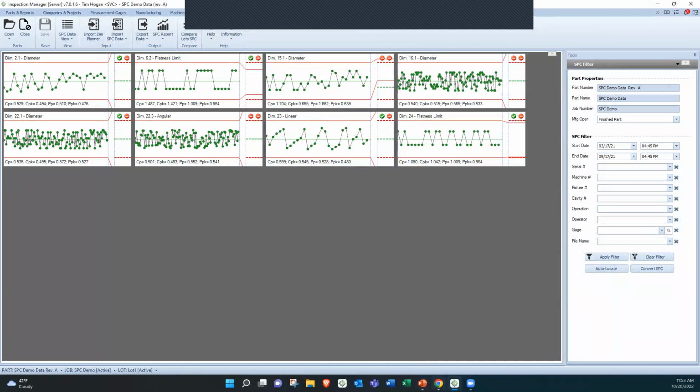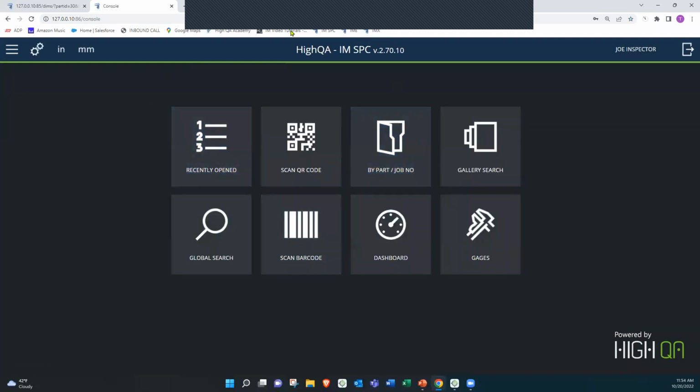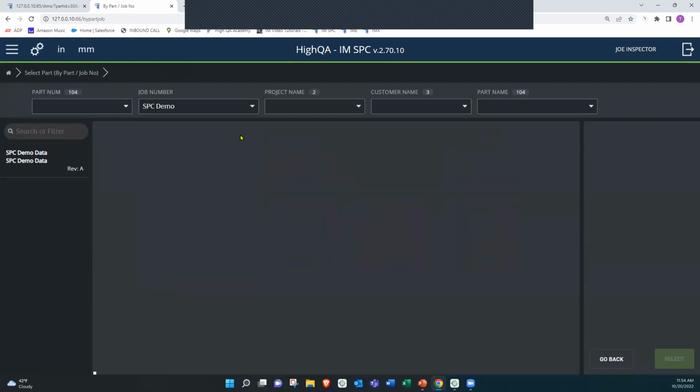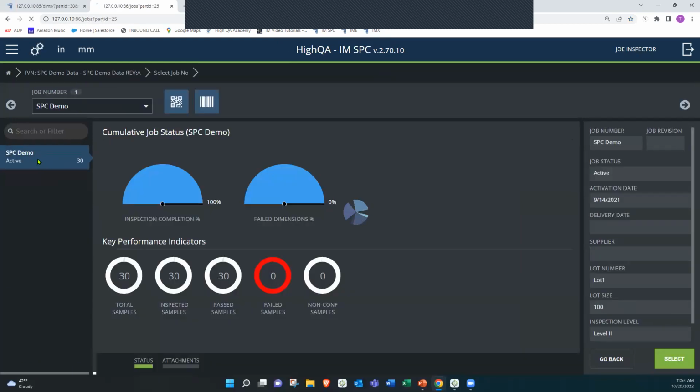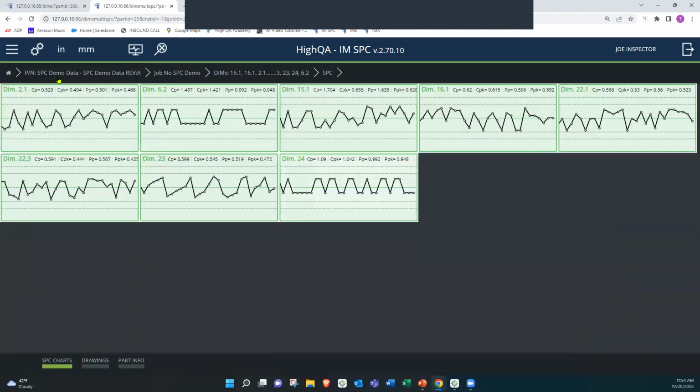I mentioned before also about our shop floor tool. Let me log in here very quickly. In the same spot we were before, except we're in SPC instead of Explorer. And we can even go in here, let me grab the SPC. So this is the same exact information we were looking at a second ago, because if you see SPC yes and SPC no, that means you want to track SPC on it or not. And for those that you do, you could have this right on your shop floor and track SPC ongoing.